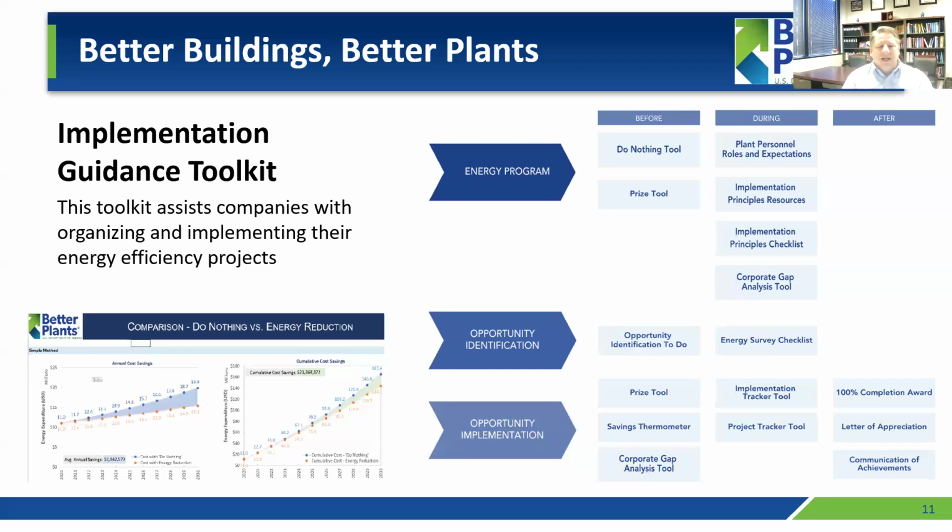And the help doesn't necessarily just stop with a recommendation and an estimate of costs. There is deeper assistance as you go through the implementation process. And they will even take you so far as assisting you with being prepared for ISO 50001 certification, which is the energy management system ISO standard. It's relatively new compared to some of the other ISO standards, but they will assist you as you get ready for that process. They also have some software tools that will assist in this effort.